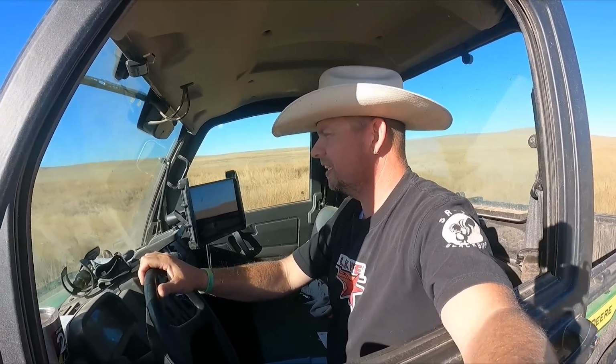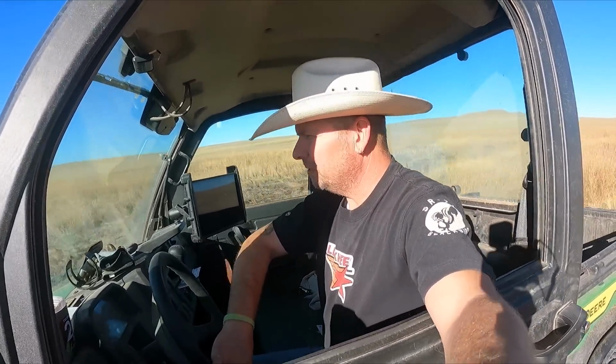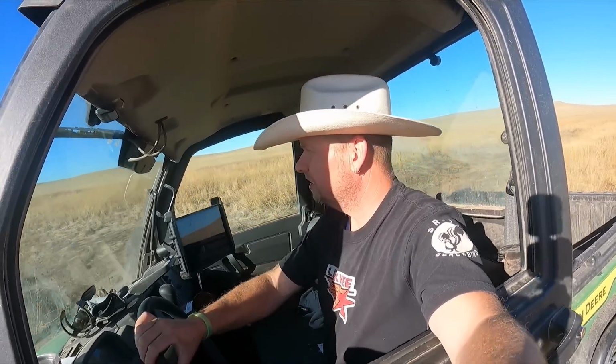And I'll show you guys this little laptop or computer that I've got here in the Gator and how that's going to help us coming into calving season. We'll use it during preg checking. I think it's going to definitely be handy, and having it with us here in the Gator will be a big help as well.